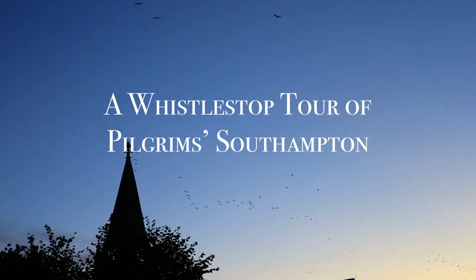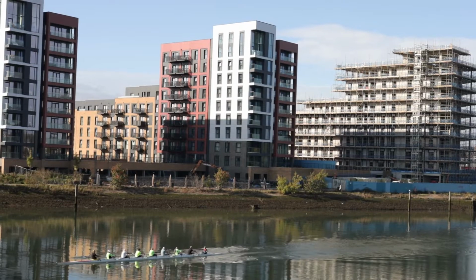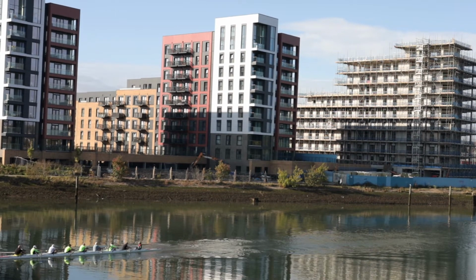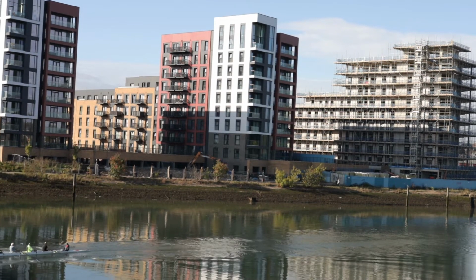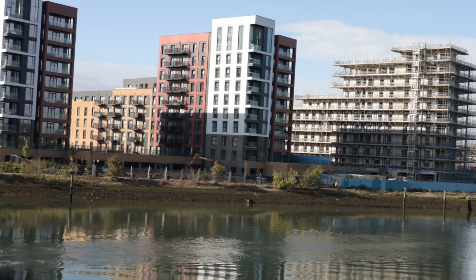Southampton has always been a city of departures. It's also a city of arrivals. So, when you're beginning your Old Way pilgrimage, here in the city by the sea, between two rivers, a city of water, this is a whistle-stop tour of the certain places you may find.